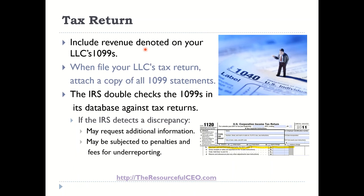As an LLC, you will need to include the revenue that is denoted in the 1099s you receive in your tax return. So for those of you who keep very good records, for instance, you use QuickBooks, this is not a concern because QuickBooks tracks all the payments that you receive or all the contracts you enter into if you have a good accountant or bookkeeper. So this is just additional record keeping for you.